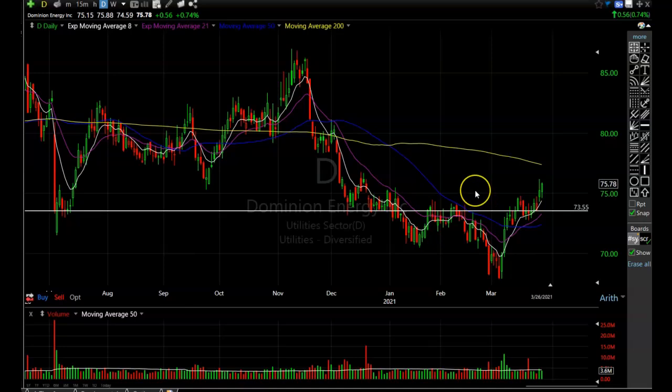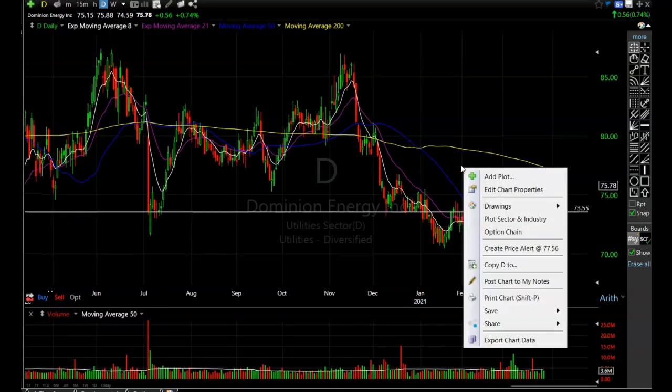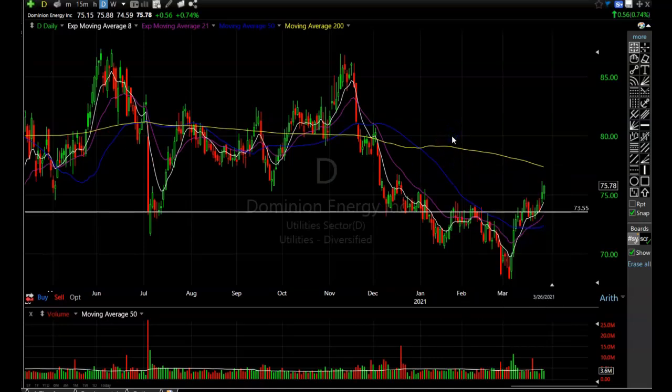But Dominion Energy pays a pretty decent dividend. I think right now it's right around 4%, or perhaps it was around 4% when it was under 70. So it's got to be at least 3 to 3.5% right now. But it is a pretty decent dividend stock. The next one was 3M.